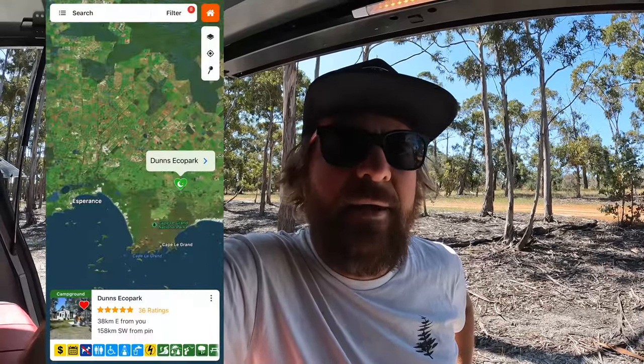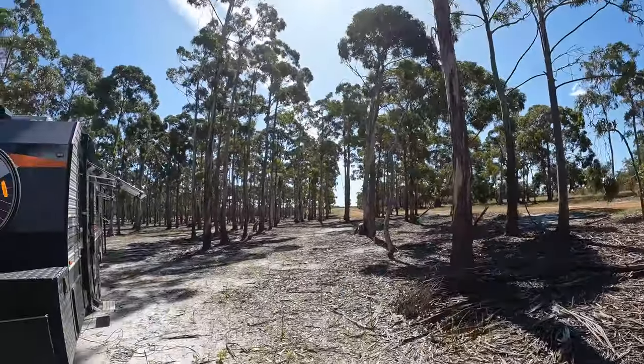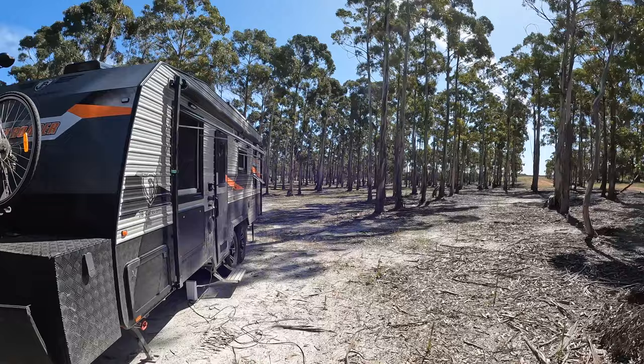Hey guys, we've stopped into a place called Dunn's Ecopark, which is a little place that's on a working cattle farm. And it's down near Maryvale. I'll drop a link in there. It's $40 a night, but as you can see, we've got the whole place to ourselves. So we're just parked up now.